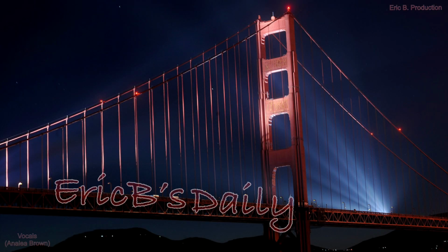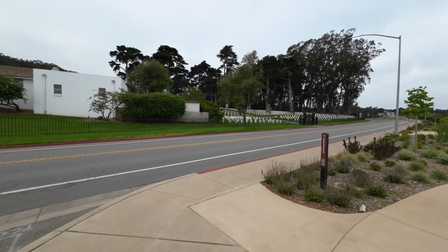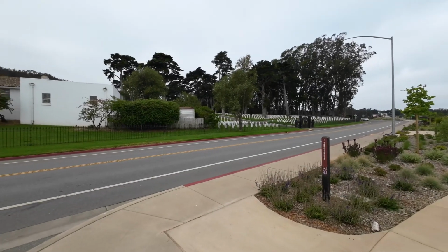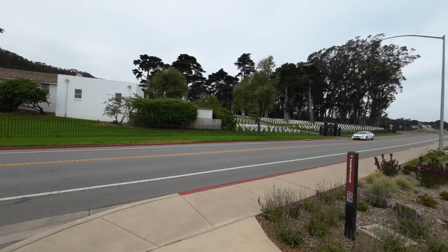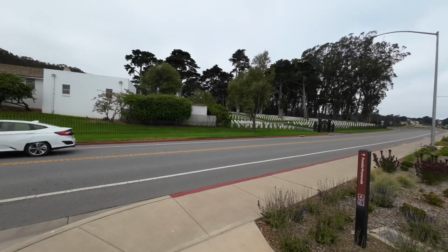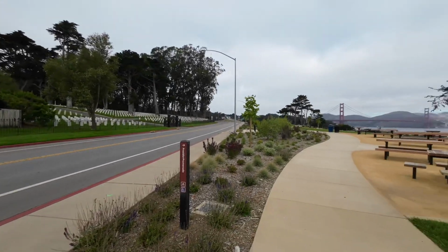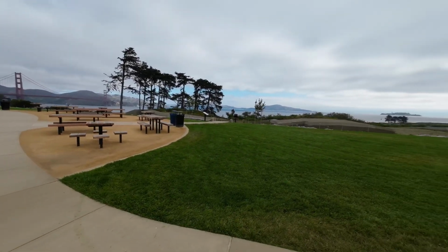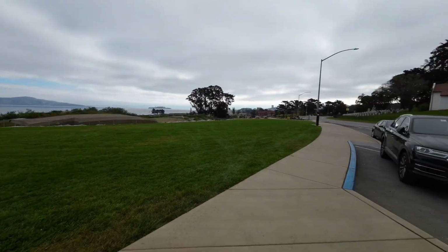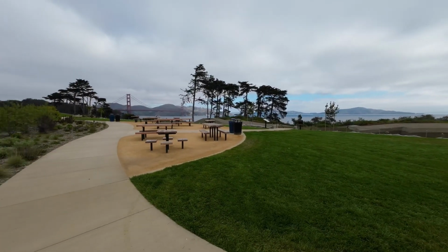A nice view of the Golden Gate National Cemetery across the way right over there. Did a couple vlogs over there before. Today is my first time vlogging in a while. I'm not here for that. I'm here for this new thing that they did in the Presidio. So let's catch this on the other side of the break and let's get this started.